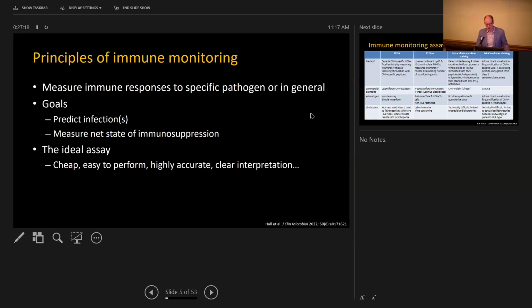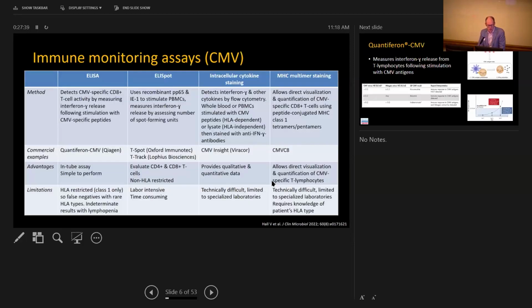The idea is you measure the immune response to either a specific pathogen or in general, and there are two goals: to predict infection, but also, for some of the assays, to measure the net state of immunosuppression, which I'm not going to talk too much about today. And the ideal assay, like any test, is cheap, simple, accurate, and clear and easy to interpret. But unfortunately, these are the tests we have, which don't tick all those boxes.